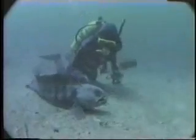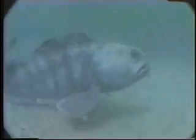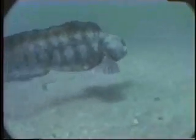How heavy is this finfish? Wolffish. Wolffish? I really don't know. I know he's a good size. He'd be a good couple of meals, this one.